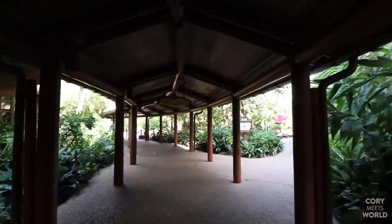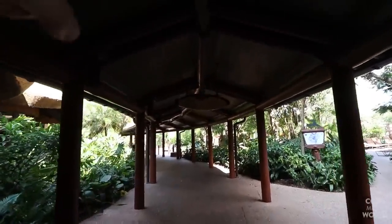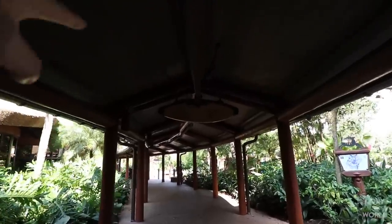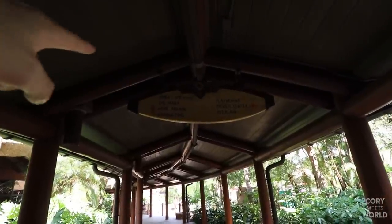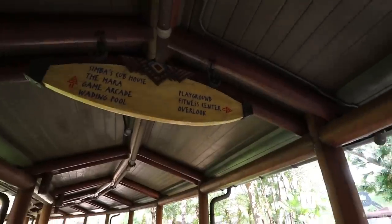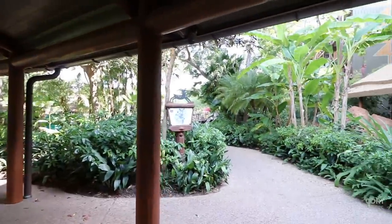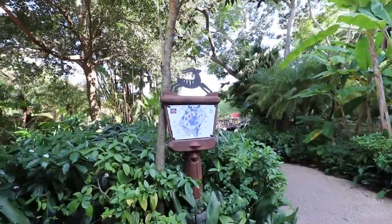And then as you come along here, this pathway leads back to Simba's Clubhouse, the Mara, which is their quick service restaurant. So we'll go check that out as well. There's the arcade, the wading pool, and then there is a fitness center, playground, and overlook back this way. And over here is where the main pool is here at Jambo House.